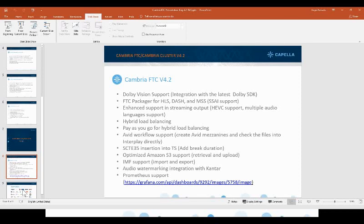We now have enhanced support in streaming output. It now supports HEVC as well as multiple audio language supports.